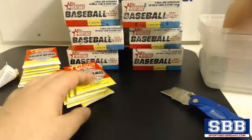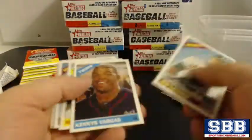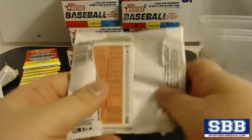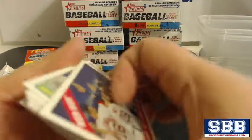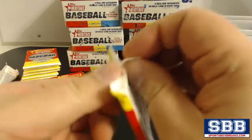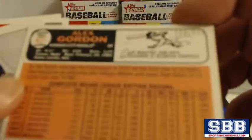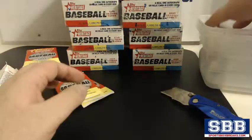Abreu, Mike Minor. Bay. Neil Walker. So we can get some low numbered parallels in here. Come on. Alex Gordon to 566. Alex Gordon to 566. And out of there.